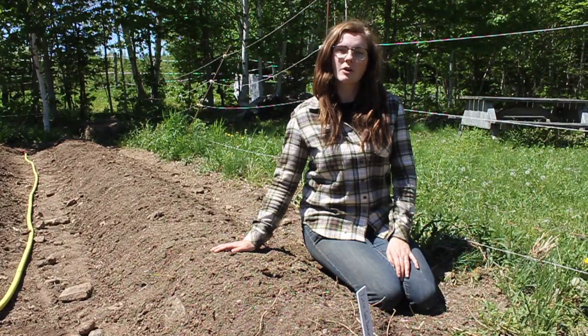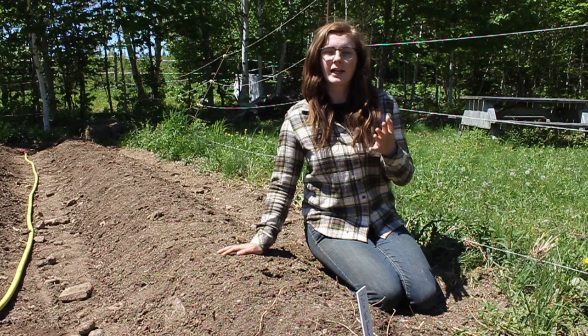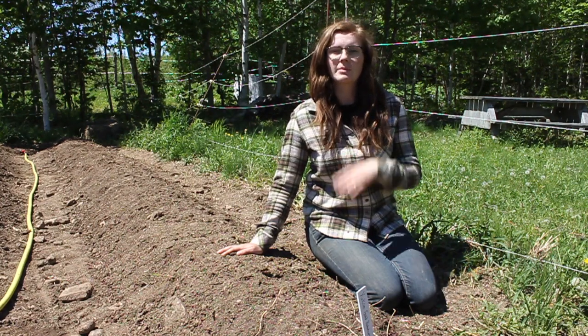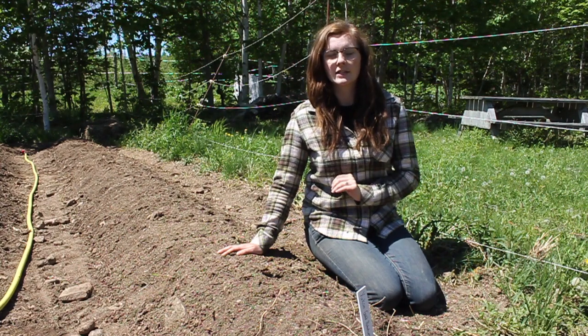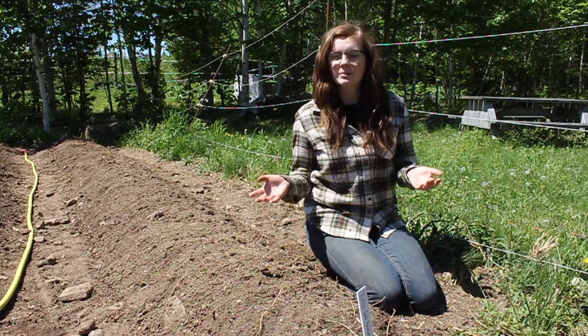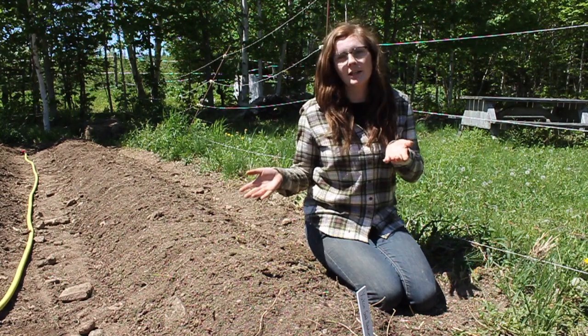So this is the last row we are planting in this garden. I hope this video has helped show you that it's good to plant your colder variety vegetables before your last frost date, and then save your warmer weather ones for after your last frost date, and that you don't have to plant all your vegetables at one time. It's good to separate them, it's good for their germination, and it spreads out your gardening throughout the season.